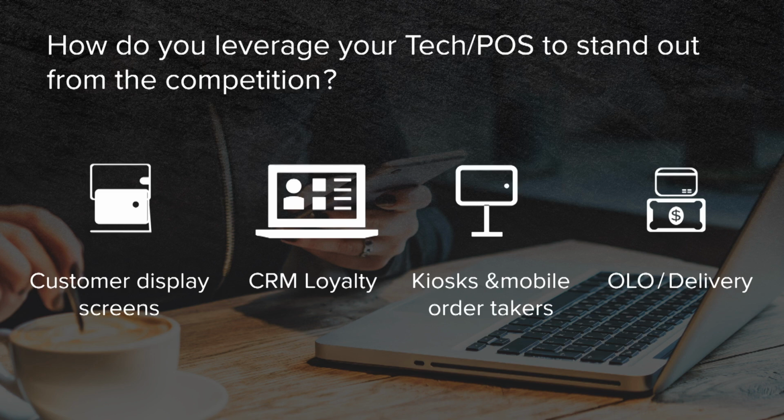Mobile order takers offer several advantages as well. Depending on your setup, whether you are table service, counter service, or maybe a hybrid, a mobile order taker offers you flexibility in your service. For table service, it allows for better order accuracy, faster service, and an easier checkout process at the table. EMV certified mobile card swipes are key in keeping you out of a liability scope and ultimately provide a sense of security for your diners, as the card never leaves the table.